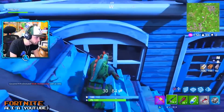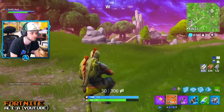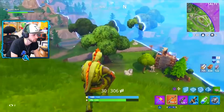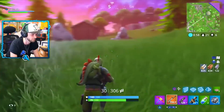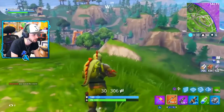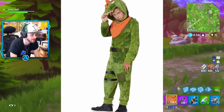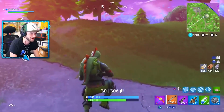YouTuber Ali shows us how this skin looks, and it's just a simple green dinosaur costume with orange scales. We thought we'd be able to actually play as dinosaurs, but it just turns out to be a guy wearing a suit. Come on! Luckily, this skin was a hit amongst the kids, meaning that we'll probably see a lot of them this Halloween, especially with its $45 price tag. That's some good bang for your buck right there.